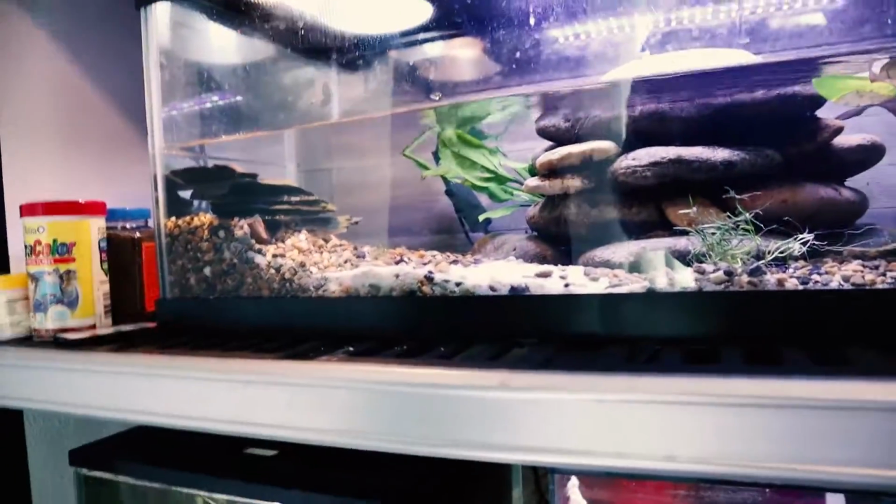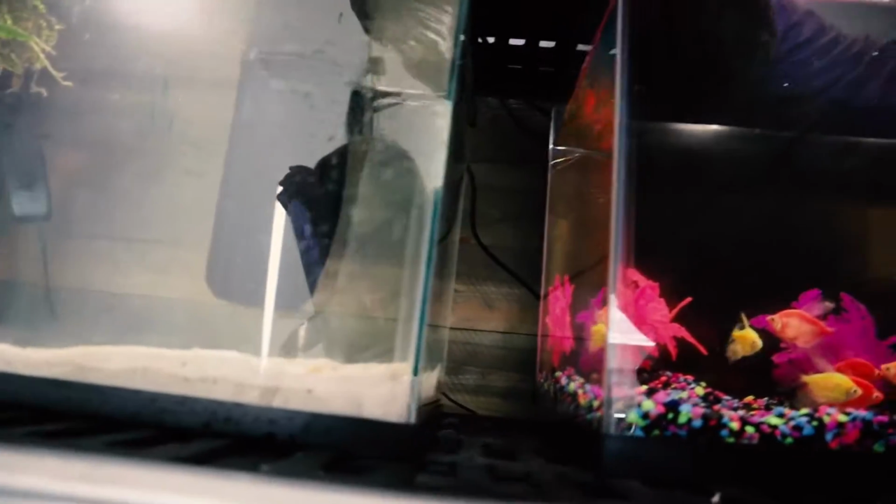You can see the puffers right down there. If you look closely, they just hang out at the bottom of the tank and sleep down there all the time. The OG betta. Let's see where this guy's at. Oh, there he is. Can't see him because of all the plants. There he is. Look how pretty he is.